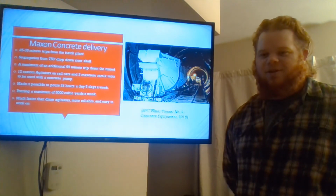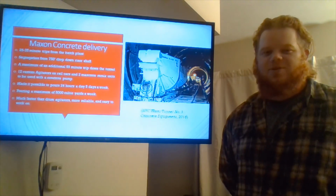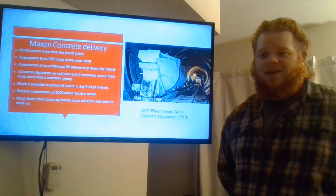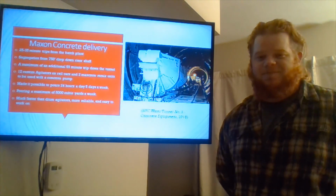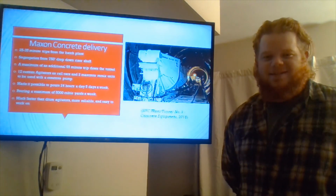And overall, this method was just faster. It was more reliable. The open agitators were easier to work on if they did break down. And it was just a very successful system in building this tunnel. It's technology that wouldn't have been developed otherwise unless this tunnel was built.